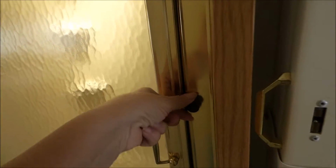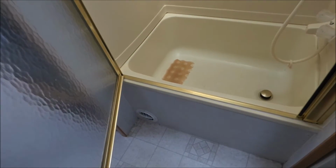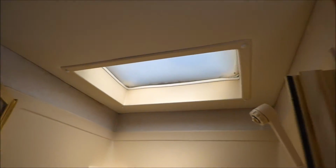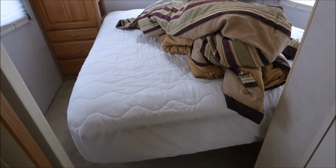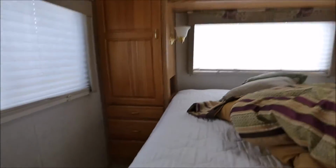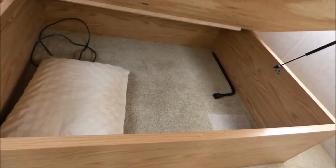Okay, bathroom. Here's the shower, tub shower combo. And I wonder if that skylight leaks. And the bedroom. No big closet space in this RV. Let me see the bed. Find the frame underneath it. Okay, the bed lifts up, and that's how much storage you get under it.